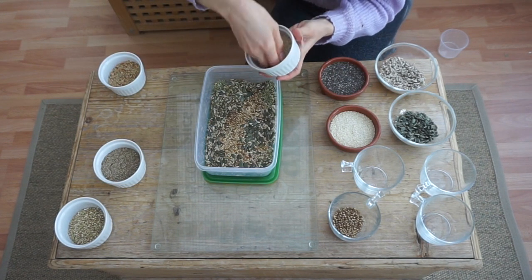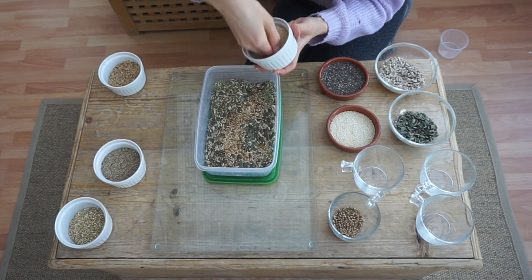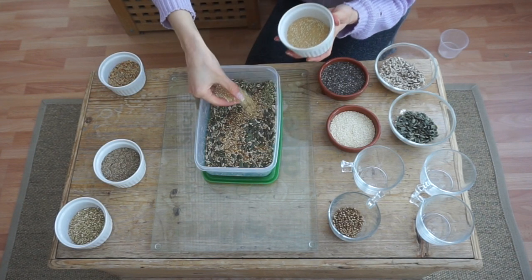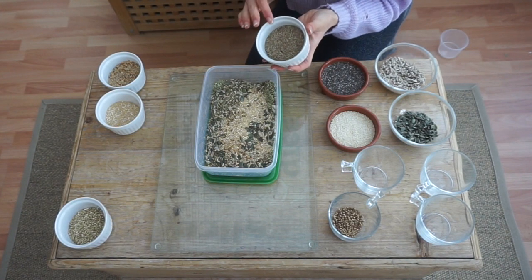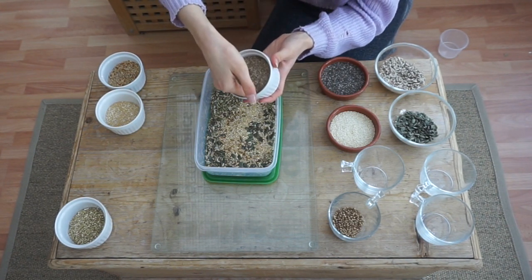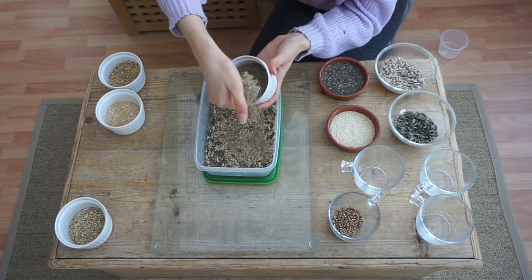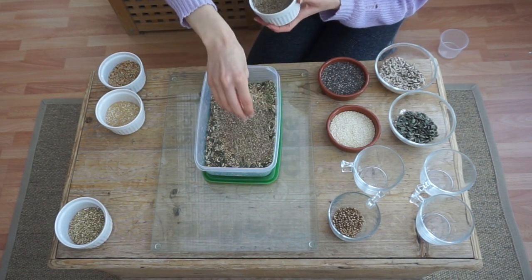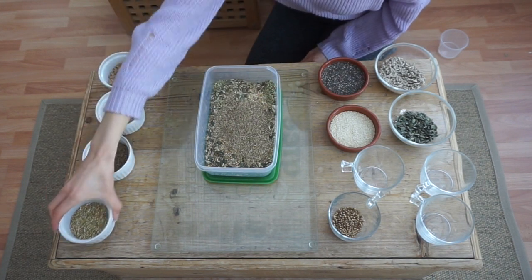So I also have amaranth and quinoa, very nutritious pseudo grains, and these are very easily digested by rabbits and guinea pigs. Now grass seeds are one of the best tolerated flower seeds, and this is because it's most similar to what they would be eating in nature. So I can be a bit more generous with the amount of grass seeds I'm going to be putting in. And then we have buckwheat.